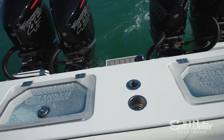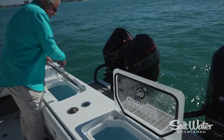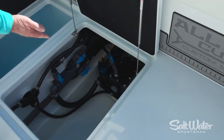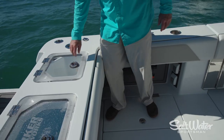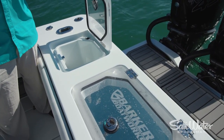Because we have this complete transom area here, we've got room for 2 50-gallon live wells. There's also 2 50-gallon live wells in the floor. Each side is fed by its own sea chest and dual 2,400-gallon per hour pumps that are variable speed, so you can adjust them exactly the way you need them. You've also got insulated coolers on either side of the transom. They're also handy just for keeping trash.